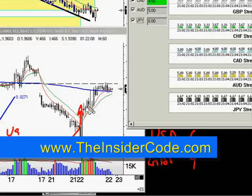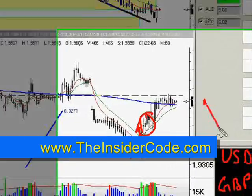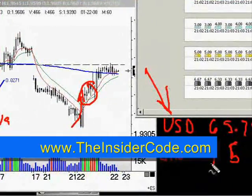So then the market moves up, and a couple of hours go by, and if you see that the US dollar is at 5.75, and the British pound has gone up, we'll say, to 5, well, that's not a big change. Okay, you can see that the pound has gotten stronger, but we can see that on the chart. The key is that the US dollar is not getting weaker.